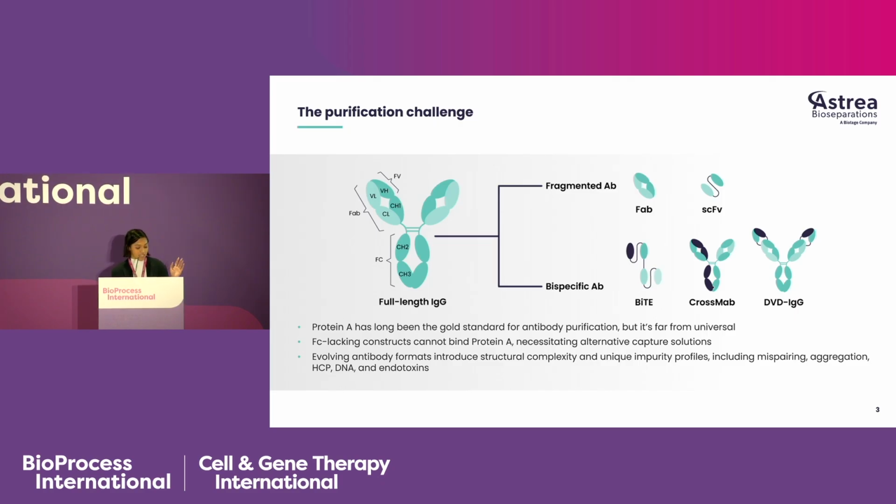The schematic here gives you a sense of that structural diversity, from full-length IgGs to fragments, bispecific T-cell engagers, and cross-mAbs. And that brings us back to our key message for the day, which is that as these formats diversify, so must our purification strategies. Ultimately, there is no single purification strategy that works for all formats, and you really do have to tailor the approach based on the molecule's unique characteristics.